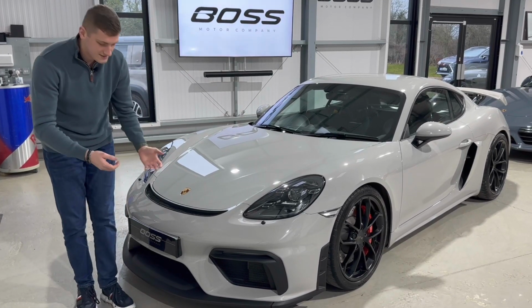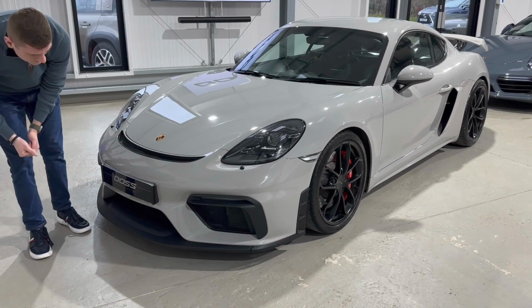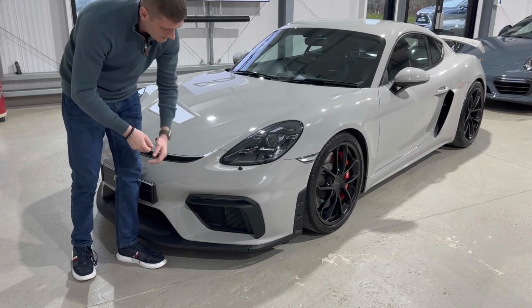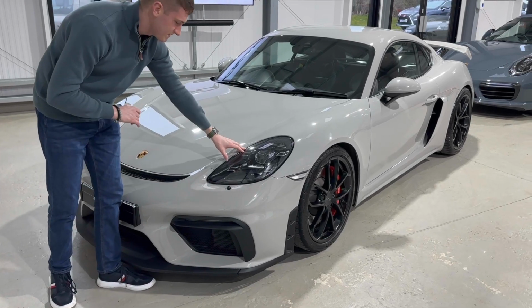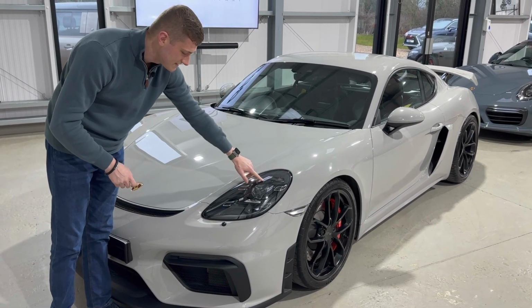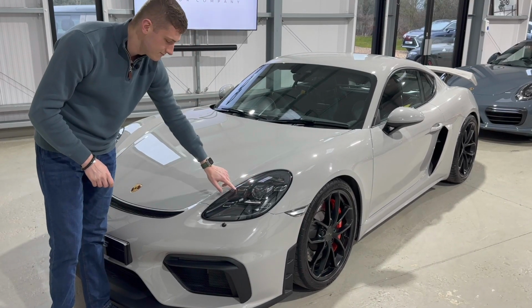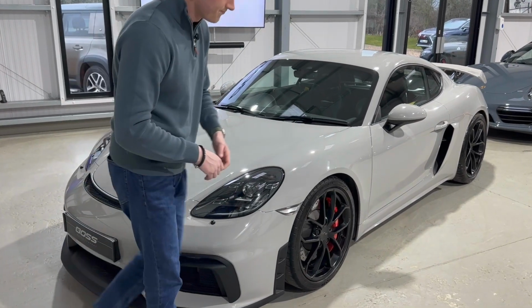And then again, GT4, massive front splitter here with the GT4 logo in the front of it there, and some aggressive plastics around the air intakes down here as well. LED daytime running lights across the top of that air intake. And then the first big cost option is the PDLS Plus headlights, with the unit in the center painted in black. They're very powerful LED headlights with the 4 daytime running lights, and they do have automatic high beam in them as well.